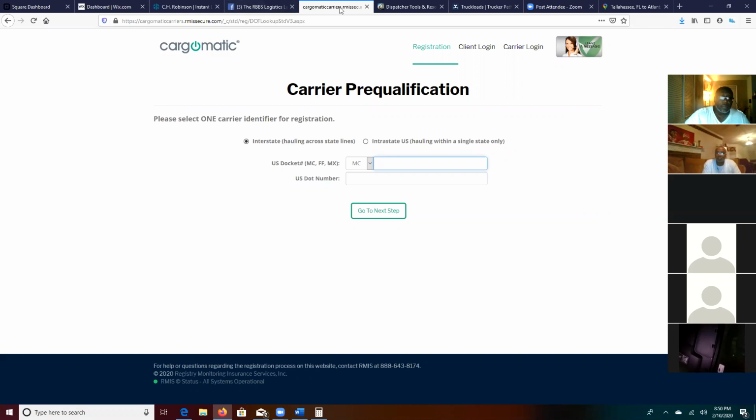Is it a lot of loads on there? From what I understand, they have a lot of freight. Yeah, Cargomatic has a lot of freight. From what I understand, they are connected to just about every major load board out there, and no, I'm not taking that back. Every major shipper out there.